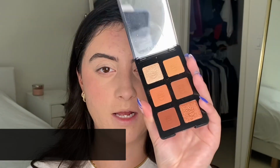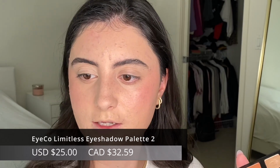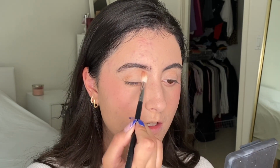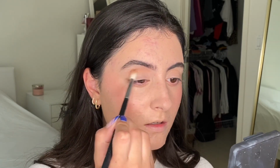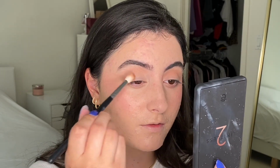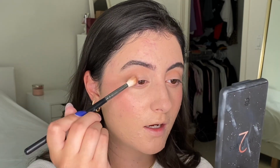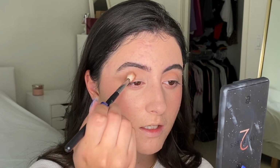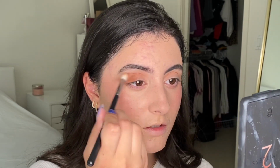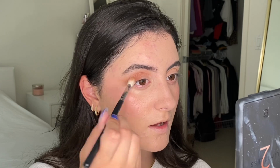I've been using this palette from Eyeko. It's such a pretty neutrals palette, really nice. And I'm going to take these two light shades right here and just fluff these into my crease. And then I'm gonna dip into a bit of the darker shade right here and fluff this on the outer corner, but also taking it to the middle of my eye and then up into the crease to diffuse it all together, and then winging out as well.